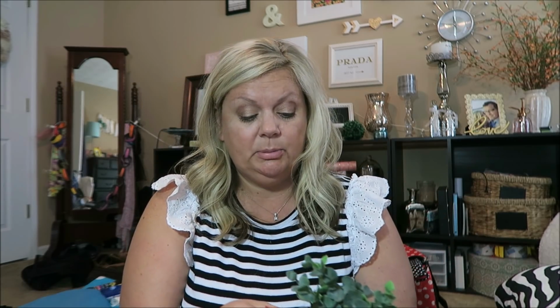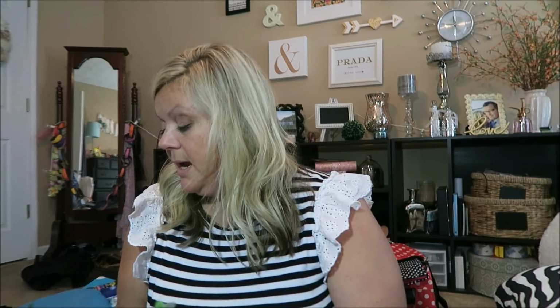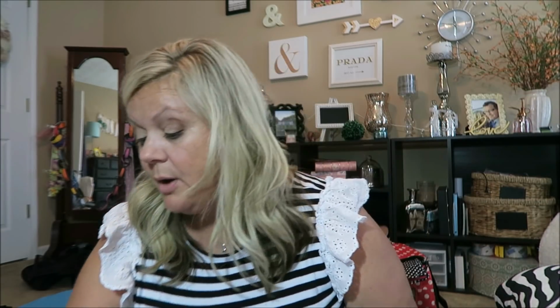Okay, so I also picked up 3 of these little plants. These were $6.99 and I picked up all 3 of them exactly alike, and I will tell you the reason why in just a second. So those 3, I love them. It's very rare that you can find 3 or 2 of the matching things at TJ Maxx sometimes, so when I saw 3 of them the same, I had to grab them.